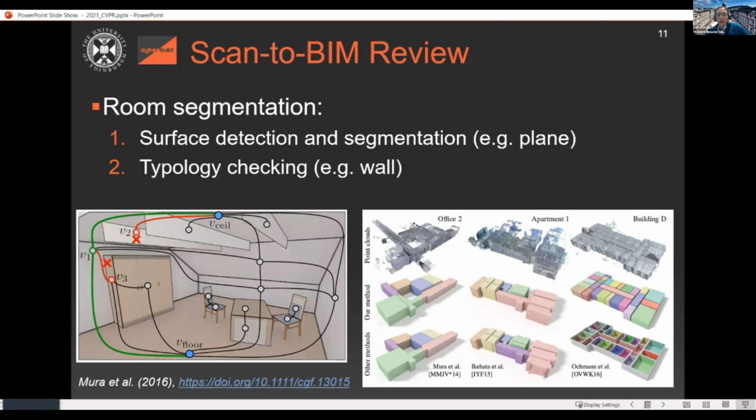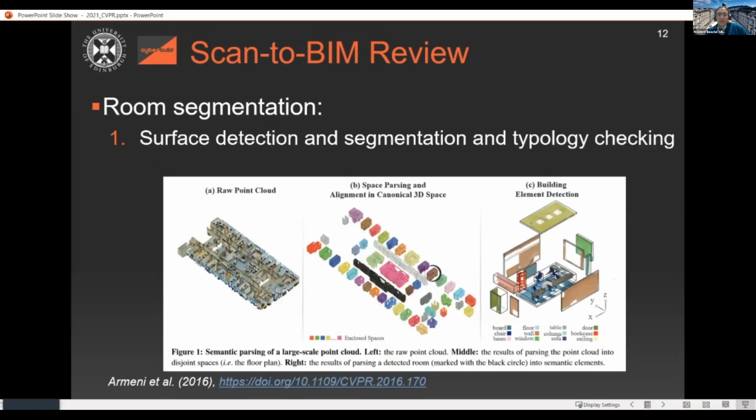And then obviously, with the development of artificial intelligence and machine learning in particular, there has been an effort to try to do everything at once. This is the work from Iro, for example, published back in 2016, which combines room detection in the middle, but then within the rooms tries to detect all the different components, both structural and furniture, using some classifier. Actually, it's not machine learning. I mean, it is machine learning, but it's a classifier that uses sliding boxes, if I remember correctly.